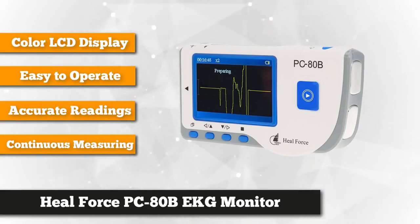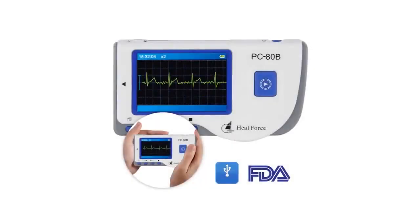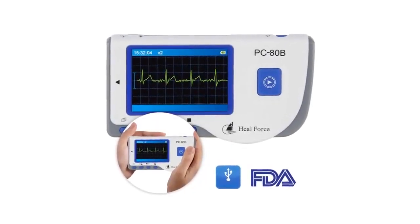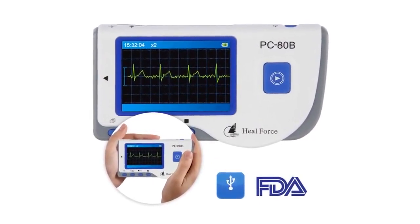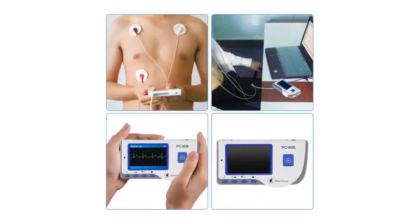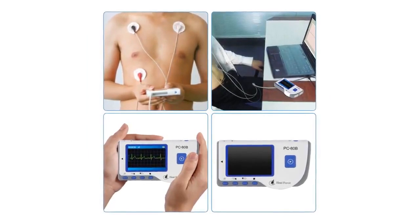It comes with both finger contacts and lead wire cables. The heel force ECG monitor is compact and light, measuring 21.5 by 12.5 by 6.5 centimeters and weighing only 281 grams. The device is intended for recording the ECG waveform and average heart rate. It can be used in both clinics and homes and is convenient to operate by patients themselves.